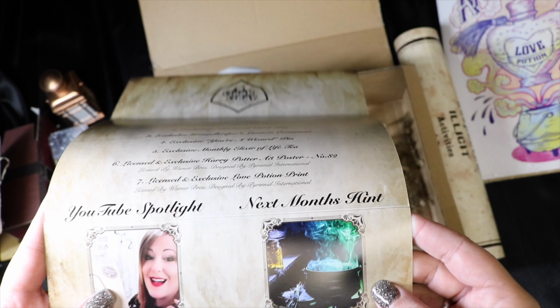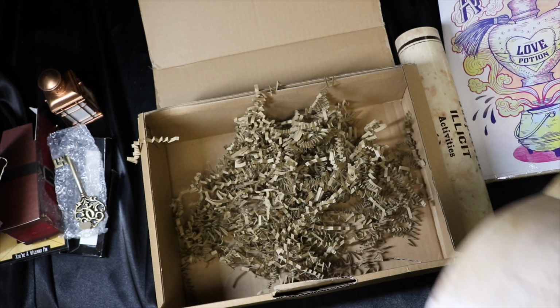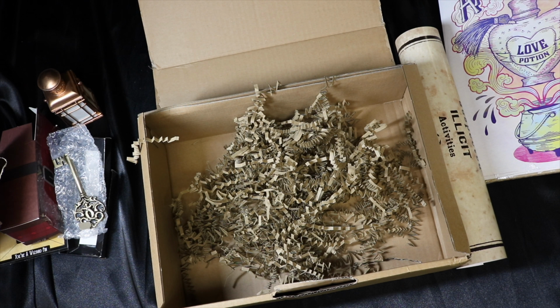And then next month's hint is potions. So I'm super excited to see what they do with that. I don't know whether they'll give us some more potions, kind of like they did the Felix Felicis bottle, which I still plan on revamping for you guys. Or if they'll maybe give us like a cool cauldron or something like that. So I'm kind of curious to see what they're going to do with that next month. But yeah, this was a great box.